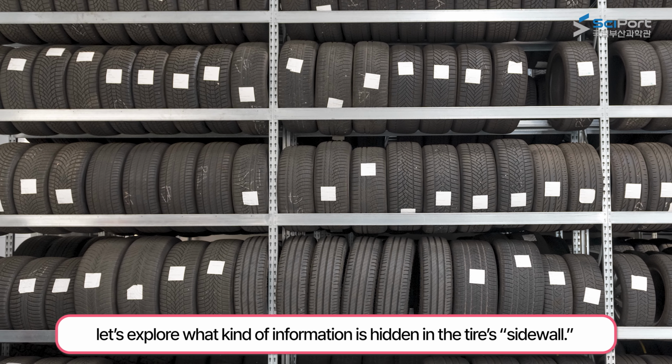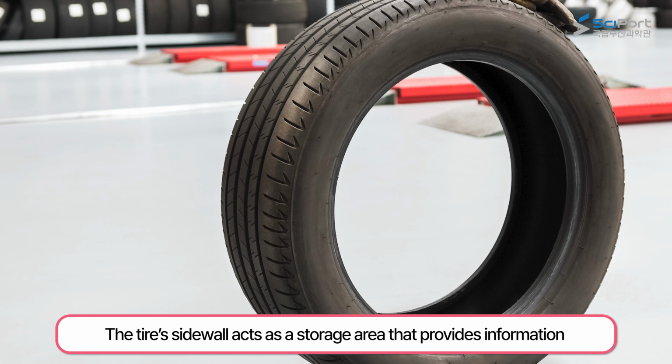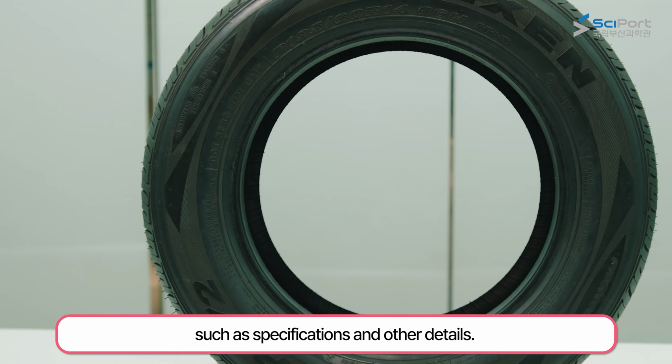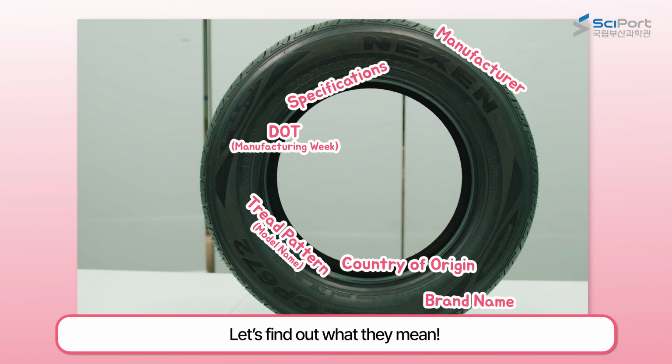Today, let's explore what kind of information is hidden in the tire sidewall. The tire sidewall acts as a storage area that provides information such as specifications and other details. Can you see the numbers and letters written on the tire surface? Let's find out what they mean.